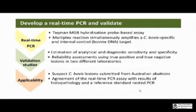Now it's a bit of the boring bit, sorry. So here's some of the validation methodology. We designed a duplex reaction that simultaneously amplified the beef tapeworm specific target and also an internal control target. If anyone's interested, it was mitochondrial COX-1 for both. We selected bovine DNA as the internal control because inevitably bovine DNA is co-extracted during the DNA extraction process of the cyst. And an internal control is necessary in a diagnostic laboratory because it demonstrates the presence of amplifiable DNA and the absence of PCR inhibition.